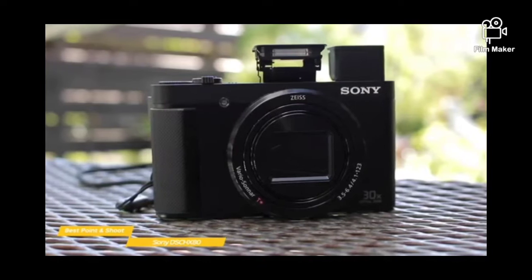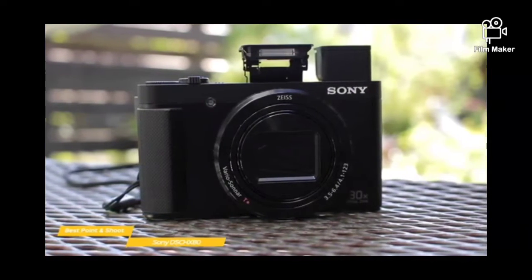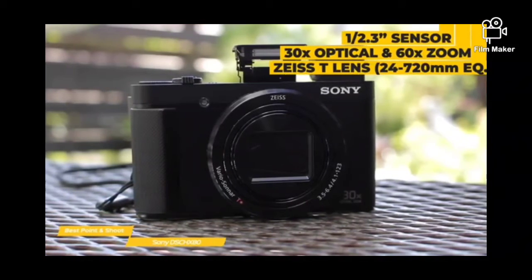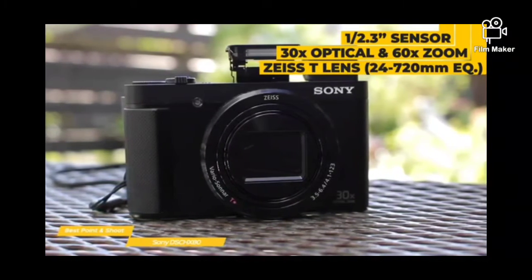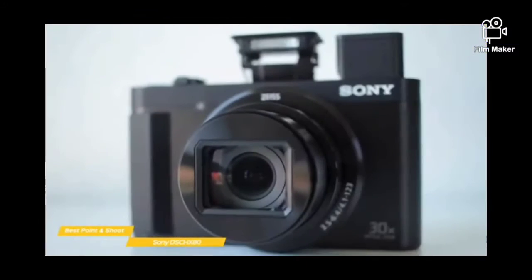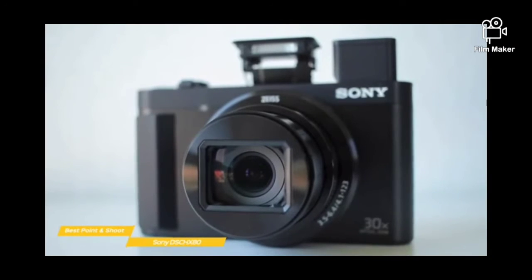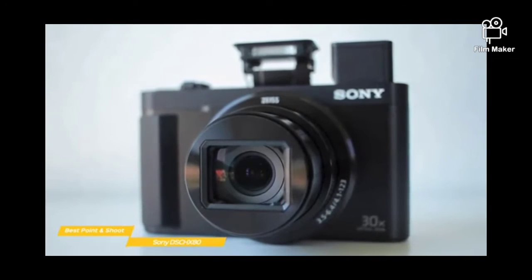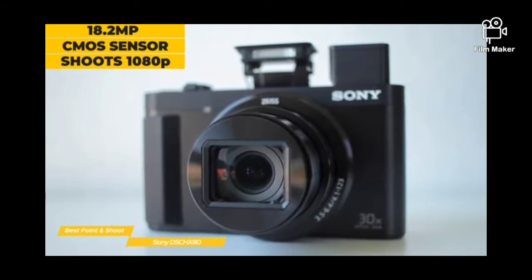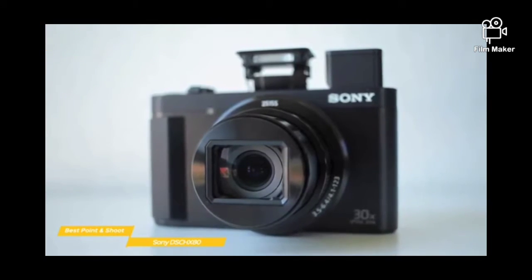The HX80 is very small and compact, and has some additional features that differentiate it from smartphone cameras. It has a standard 1/2.3-inch sensor, and an attached 30x optical/60x clear image zoom Zeiss Vario-Sonnar T* lens. The lens is a 24 to 720mm equivalent, so it has a very big range. The sensor is one of the smallest you'll find, an 18.2 megapixel Exmor R CMOS sensor that's great for low light conditions, and shoots video in 1080p.